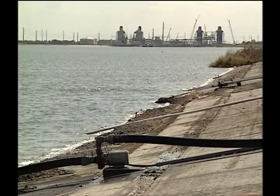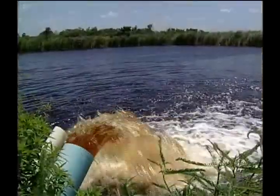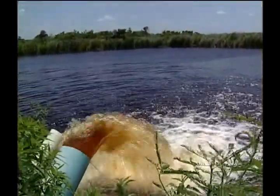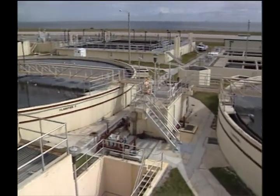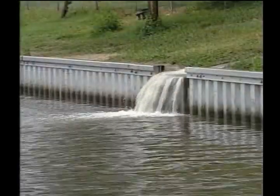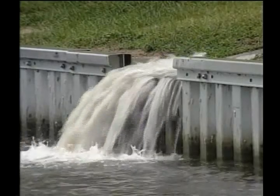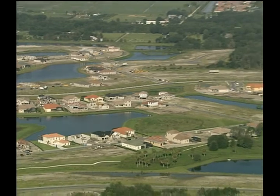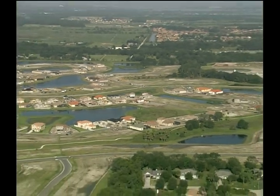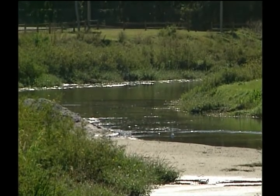Industrial waste and untreated sewage, which at one time were major causes of water pollution, were known as point sources because the pollution came from a specific location or point, making it relatively easy to identify and clean up. Stormwater runoff, now Florida's largest cause of water pollution, is a non-point source. This means the pollution is usually spread across a wide area, and as a result, it's much harder to clean up. Polluted stormwater runoff can have many adverse effects on plants, fish, animals, and people.